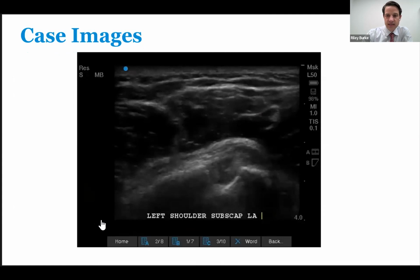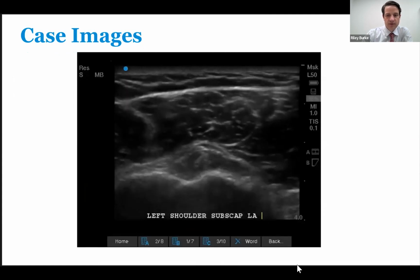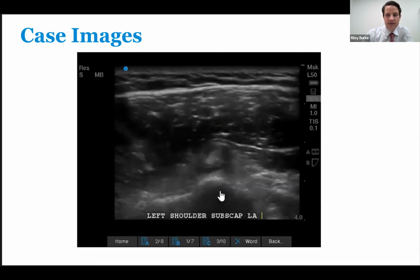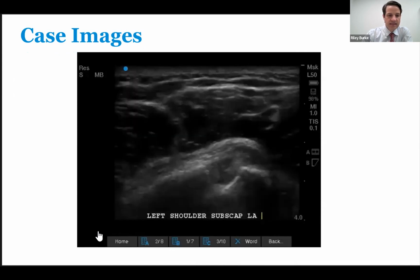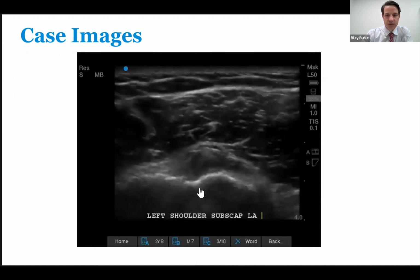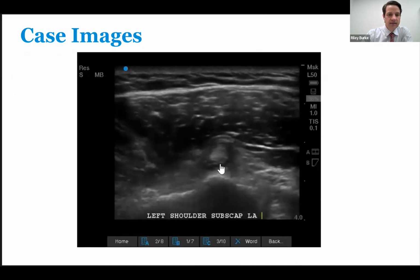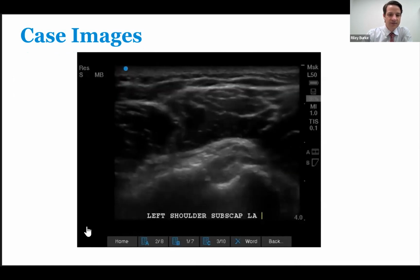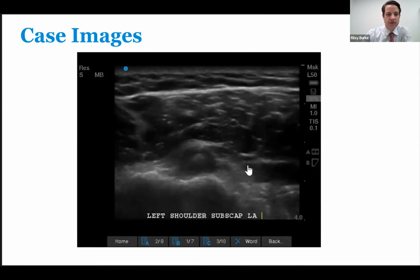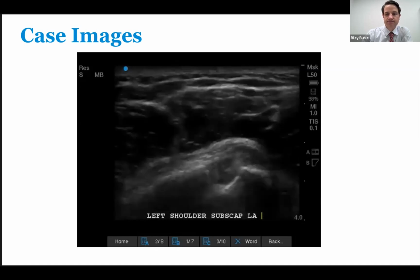I'll play this loop a couple of times, but what you'll notice is as we have the patient externally rotate, the biceps tendon will have this really sudden dyskinetic medial dislocation of the long head of the biceps, just with gentle external rotation. So this is what the patient was describing when he was coming in to be evaluated in urgent care. And as we were scanning him, this basically reproduced that sensation that he was experiencing, which had him come in for evaluation.